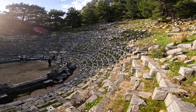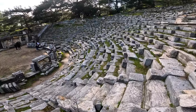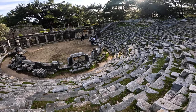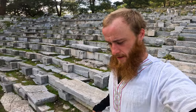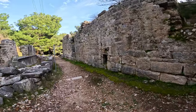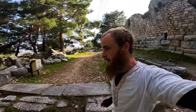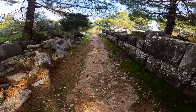This is a remarkably well-preserved teatro. It's already 5:10. They're probably walking around trying to find everyone so they can kick them all out. Really glad I came here, even if it was only for 15 minutes. I'm loving this ancient street.